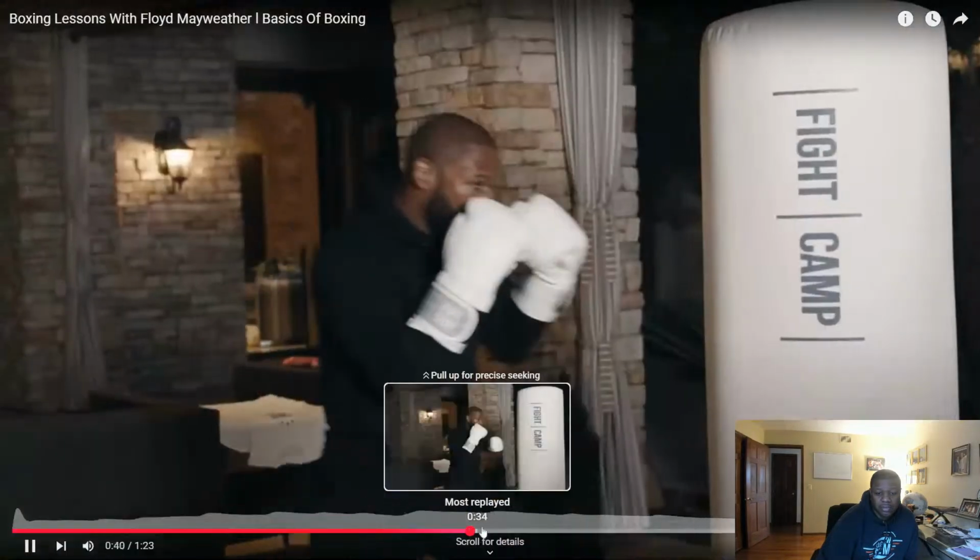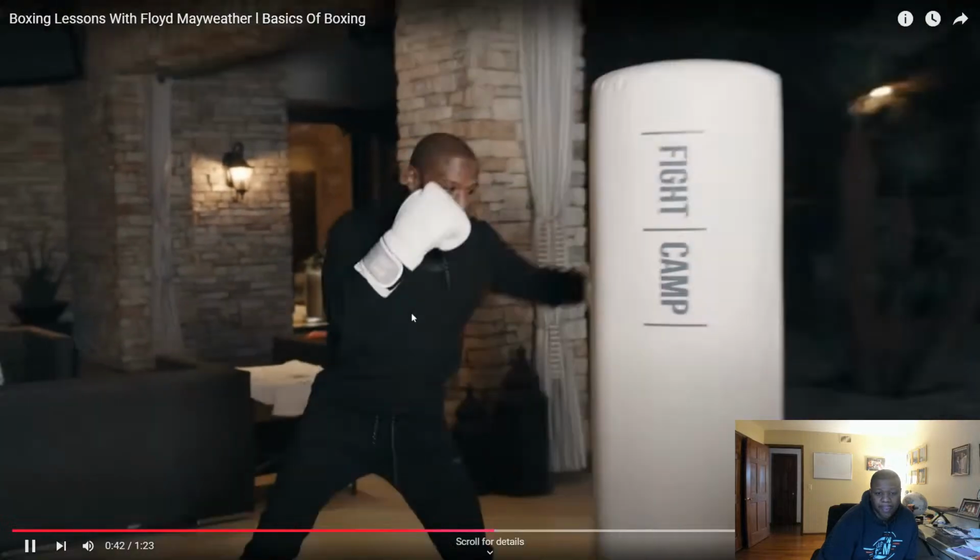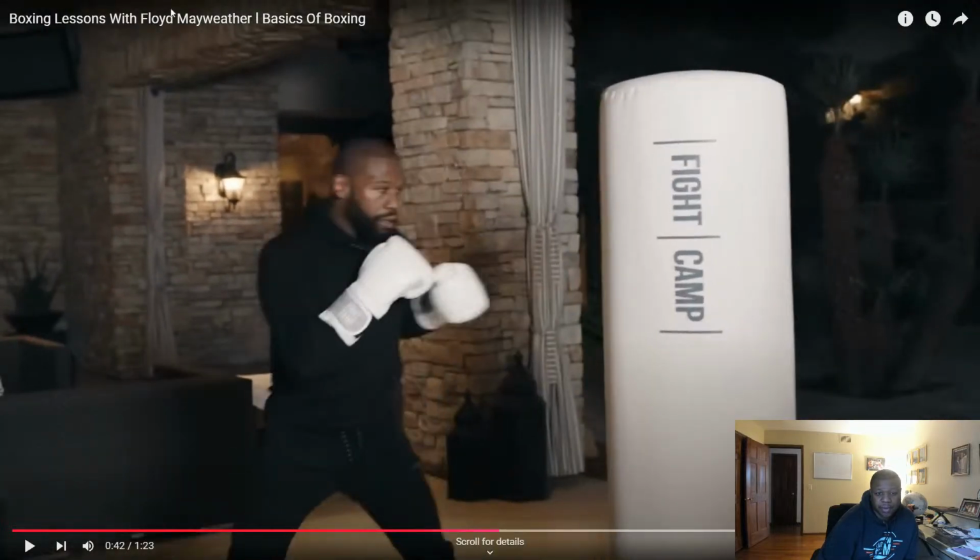Jab, short hook, wide hook. Changing up the variations of punches, but thinking in the ring, sometimes you get hurt. And you got to know how to think. Clinching, how to clinch. Get close enough to grab, tie up, lean on. These things are very important. You want to make sure that you're on top of all of it. It's always going to be important.